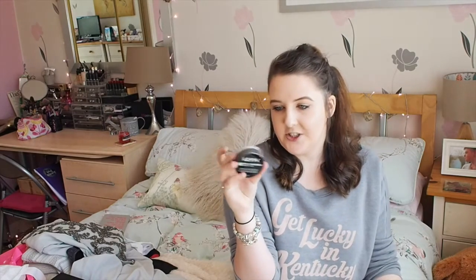But I did repurchase the NYX HD Studio finishing powder. This is just a white translucent powder and it replaced the Smashbox Photo Set finishing powder for me. It's a much more affordable product and it is basically the exact same thing, so a really good dupe if you're looking for a translucent setting powder.